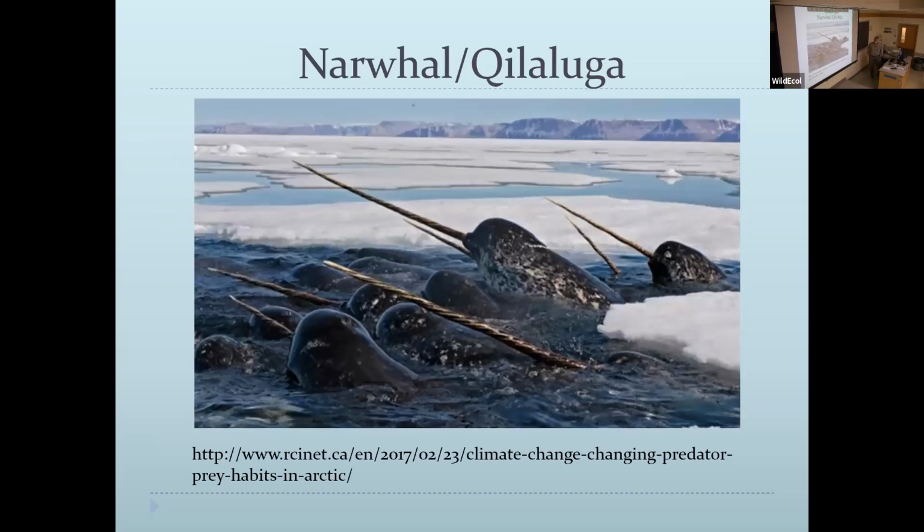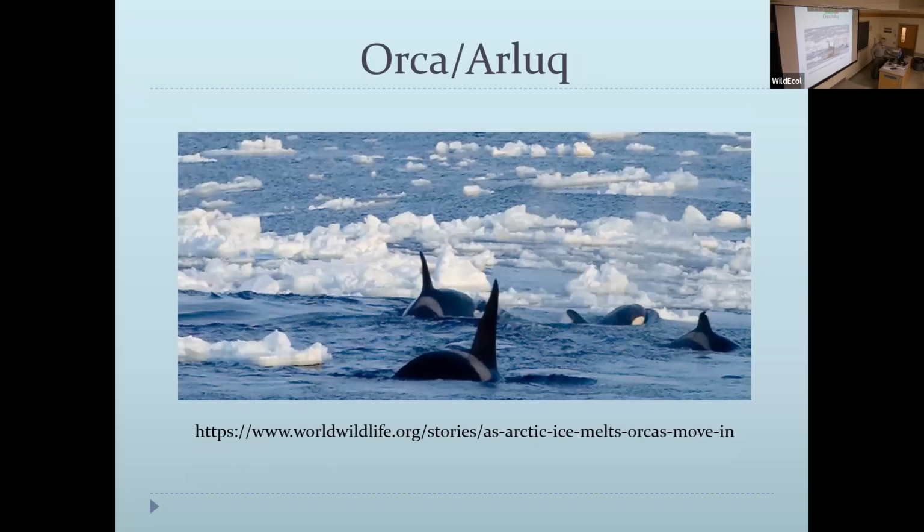So this is an important local food resource. This is Lancaster Sound, just off the community of Pond Inlet. This is one of their preferred country foods. These are narwhals. And there's the new predator in their midst. Those are orcas amongst sea ice.